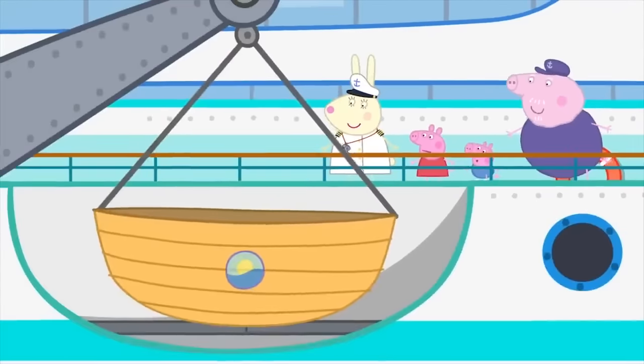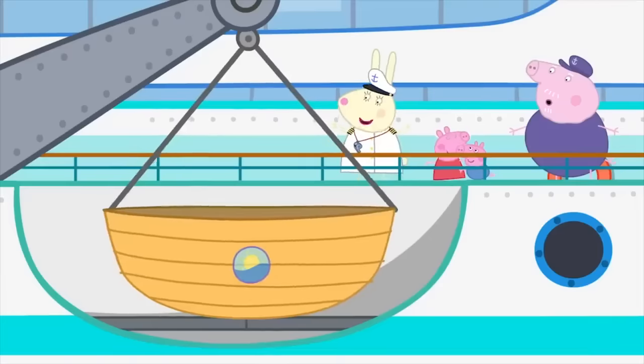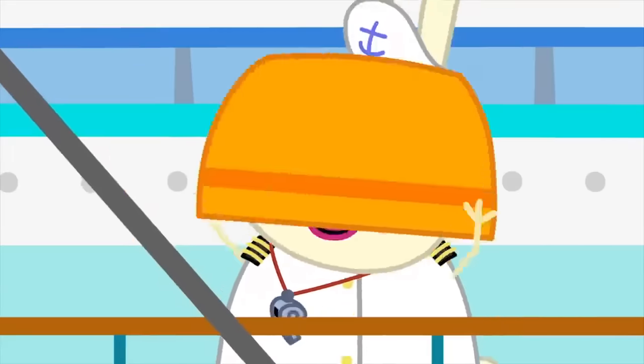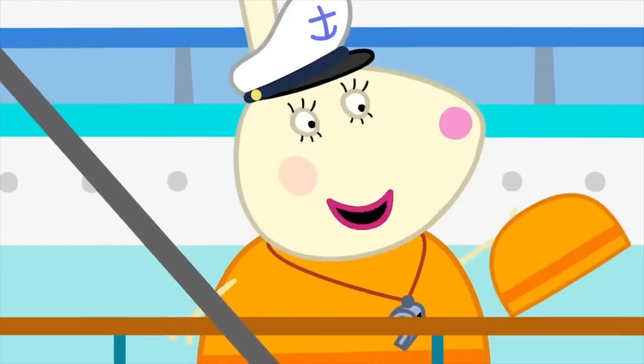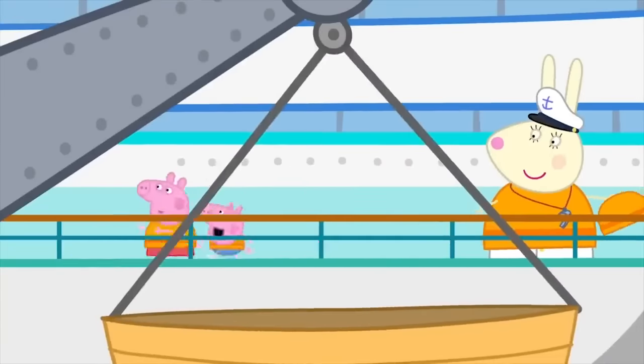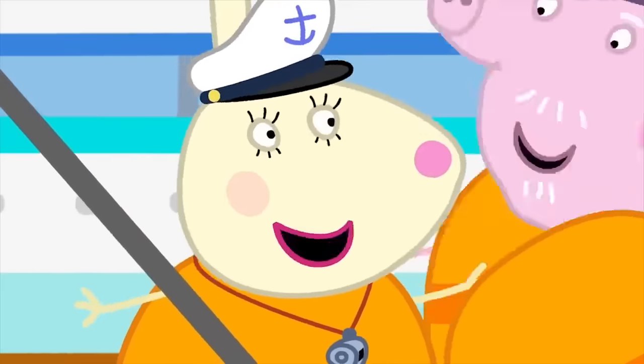This big boat has lots of small boats hanging off the side. These are the lifeboats. If the ship stops working, we put on our life jackets and hop inside. Here's your life jacket, Peppa. Oh, well, here's yours, Grandpa Pig.